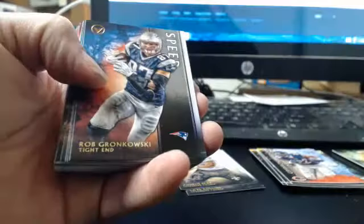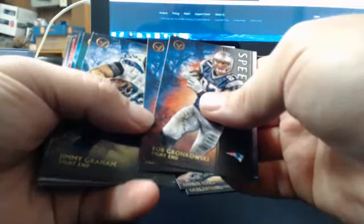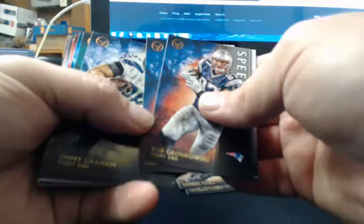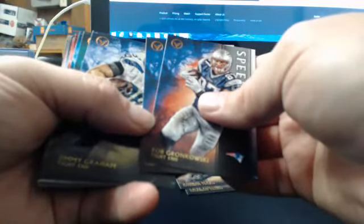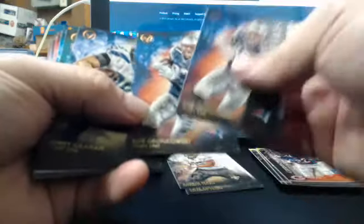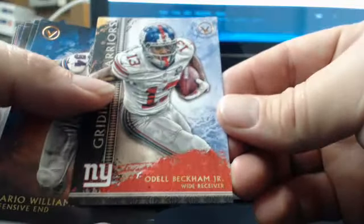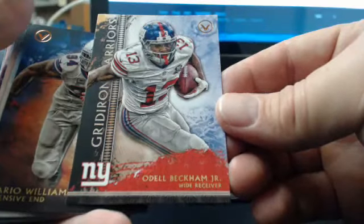Okay, starting off box two. Yeah, see, I don't think out of Supreme I pulled a single Dree Archer. I mean, I could be wrong, all those breaks that I pulled, but I honestly don't think I did. Okay, going back to the Giants, we got Odell Beckham.